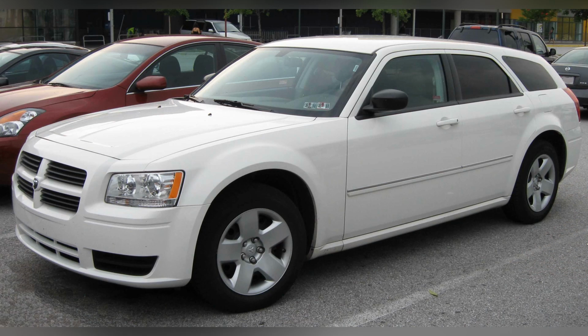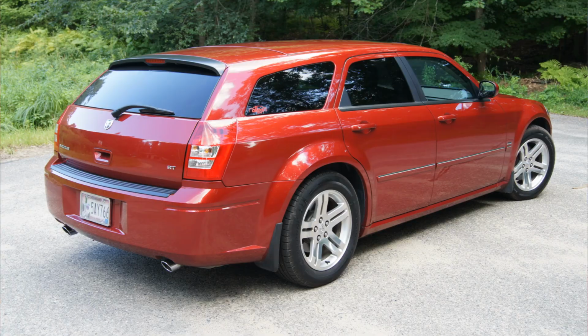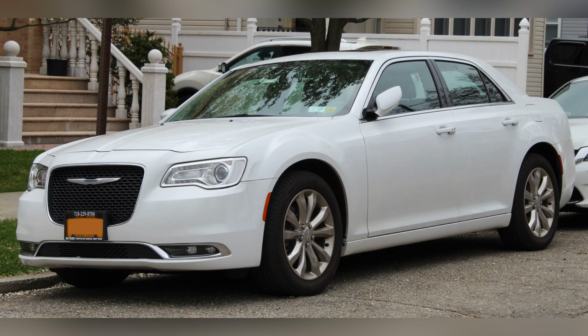It's worth noting that while it was available only in a four-door body, the platform was used for the Dodge Magnum wagon as well as the Charger and Challenger with modifications, and overseas as a Lancia. And in 2011, the last generation of the 300 was released.